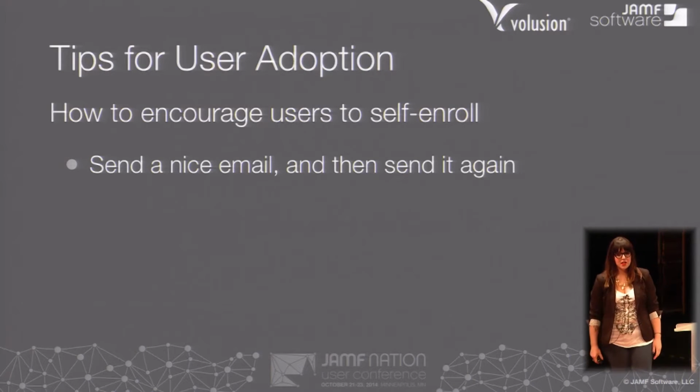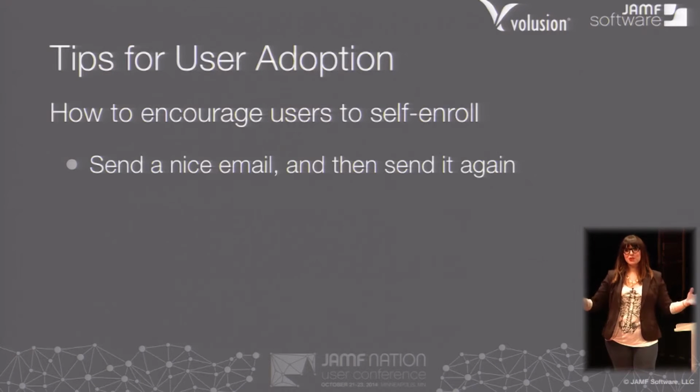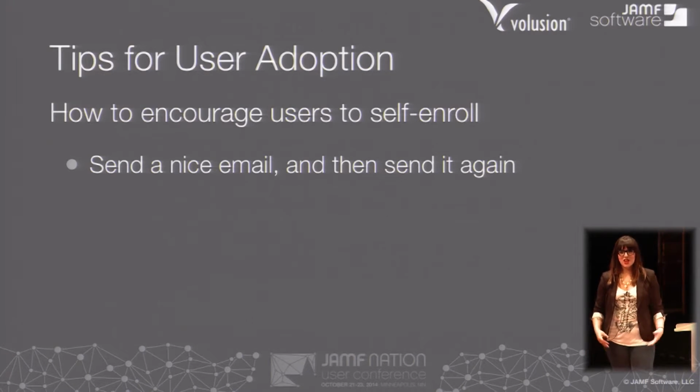Be nice. I've sent out an initial email to my users that said, hey, great new service coming to Volusion. It's called the Volusion App Store. You're going to love it. You're going to get all your software in it. You're going to be able to help your machine with it. It's going to be fantastic. All you do is go to this URL, which is our jss.com/enroll, and just sign in with your corp credentials, and you're good, right? You'll get this app automatically. It'll have all these great features in it that you're going to love. You want to do it.